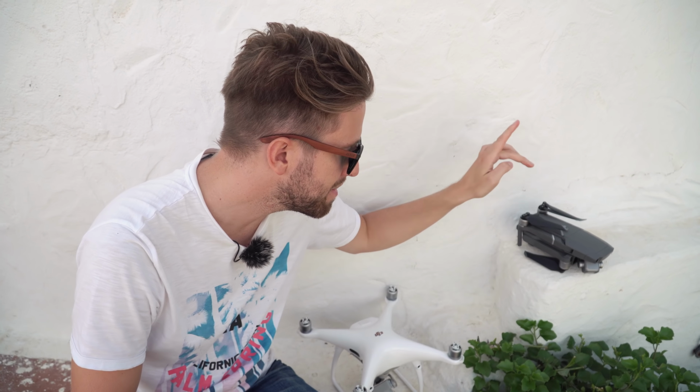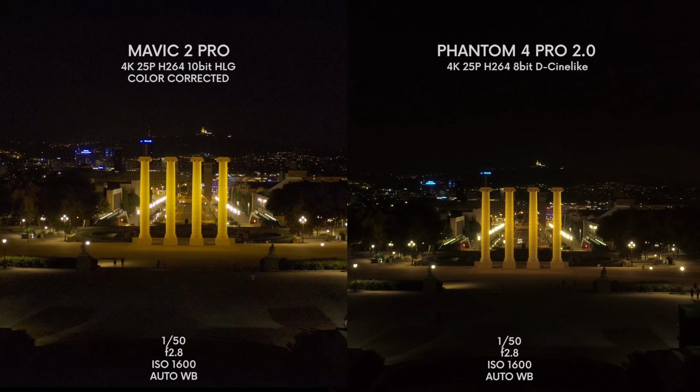What does this mean? Well, as I'm saying, out of the camera, the Phantom 4 Pro 2.0 has a little bit more quality and detail. However, when working in post-production, the Mavic 2 Pro will allow you to correct a little bit more and grade a little bit more and apply some noise reduction, which will give you a really good image. Why are we saying this? Well, now you're gonna see both images graded, corrected, and with some noise reduction applied. Take a look.